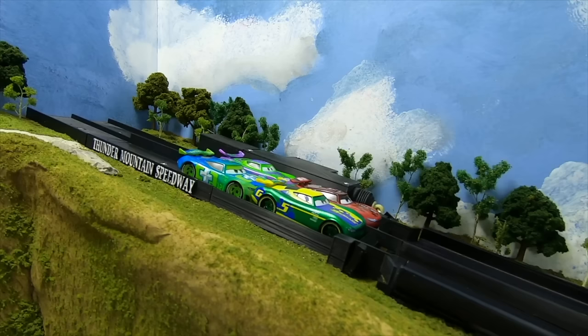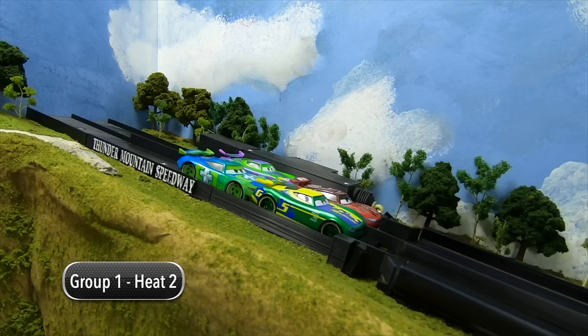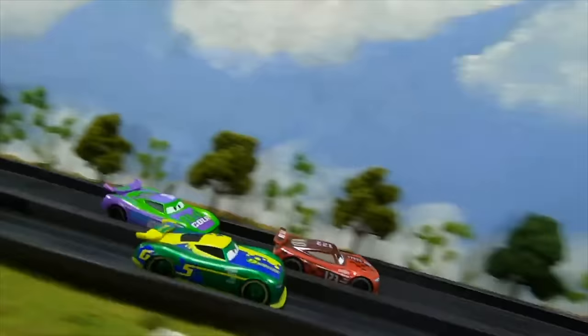Heat 2 for Group 1. Braker and Carvers row 1. Gocek, Hollis row 2. And we are back racing. Carvers with a great start. He'll lead, but he spins going into turn 1.